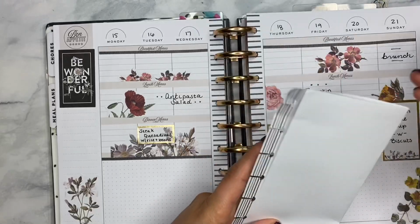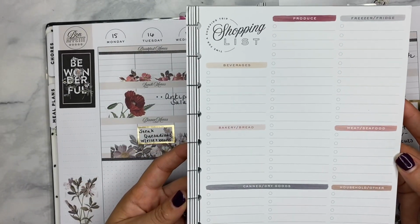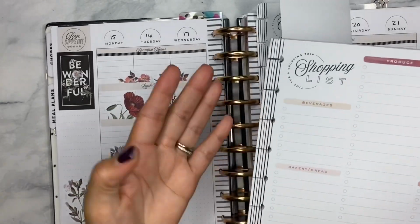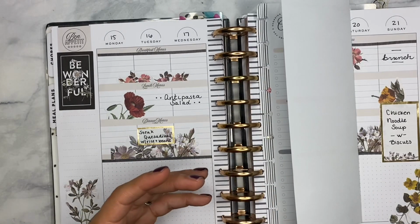And as you can see, I went on ahead and pulled this out so I can put it up in there. What I'm using is the shopping list paper pad from the Happy Planner. It's already pre-punched, so as you can see, it's perfect for me. All right, so let's talk about it.